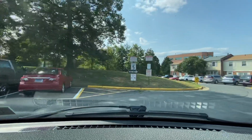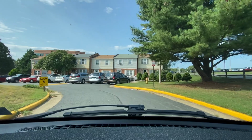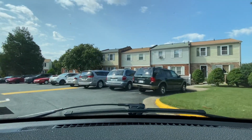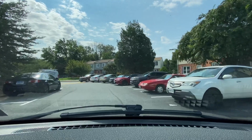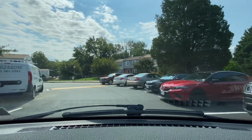I'm gonna turn through here just so y'all can see this little area. That's the point of this driving tour, is to see different areas in different states and different cities and counties, to see how different people are living, you know, the different landscapes, different environments, different parking settings, and different communities, you know.